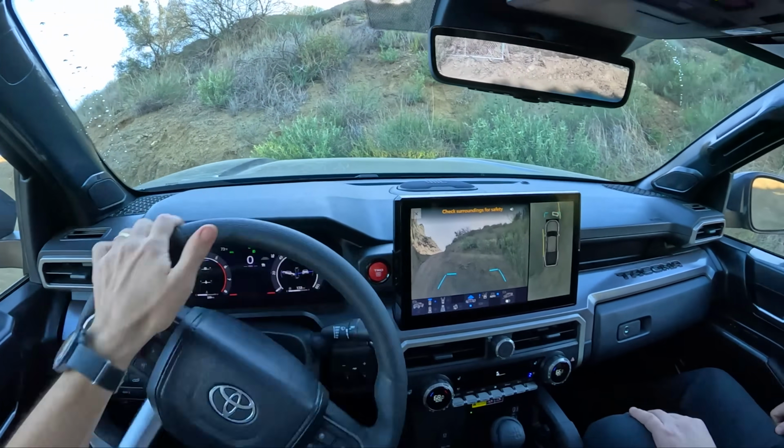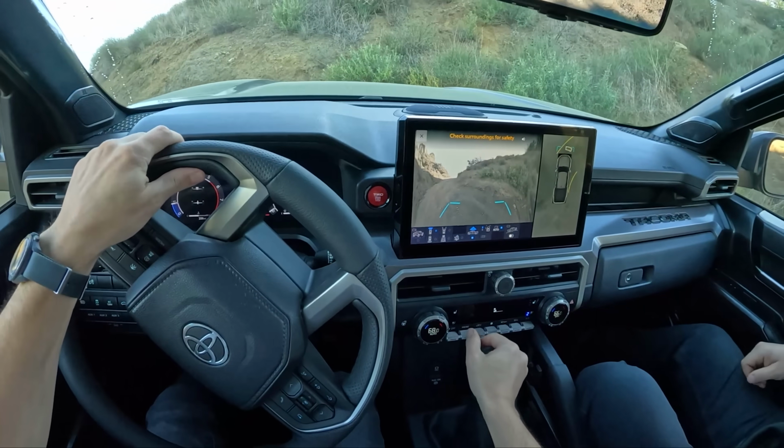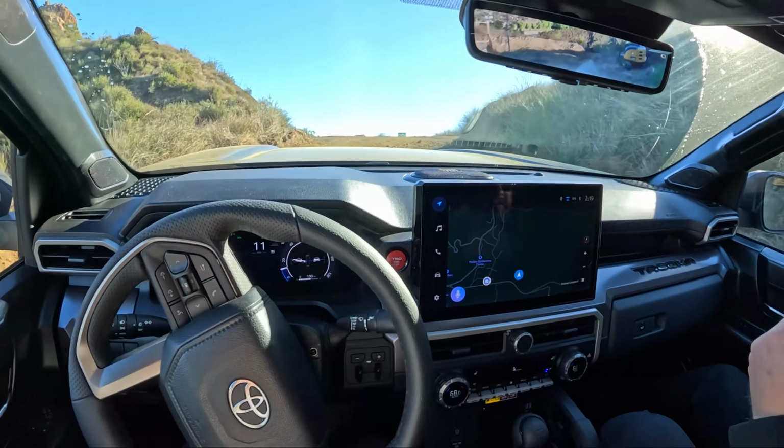Yep. And this is what I love about a manual right here. Well, you can just leave it in first and hit your clutch, let it roll. Yeah, that's right. Hill start assist. Nice. There we go. Excellent job on the clutch. A lot of people burn it right there.